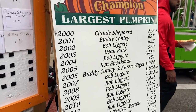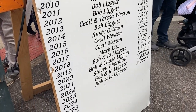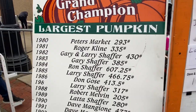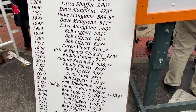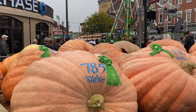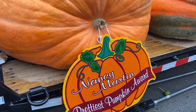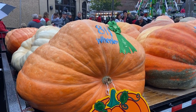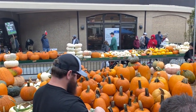And the grand champions over time. Let's see here. Oh, Bob, he's won a lot of these. Won a lot. Oh, that was Bob and Joe. So maybe he's got some magic there. Goes all the way back to 1980. 293 pounds. Well, they've gotten a lot bigger over time. Pumpkin seeds for sale. Congratulations, Nancy Martin, for making the most beautiful pumpkin. The prettiest pumpkin award went to her. 811 pounds of prettiness. Quite a display of pumpkins and gourds. Everything is for sale here.